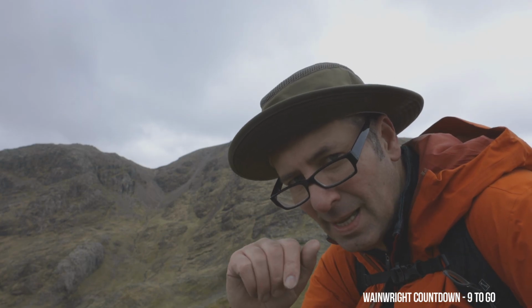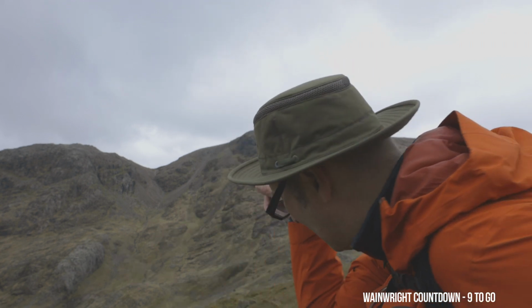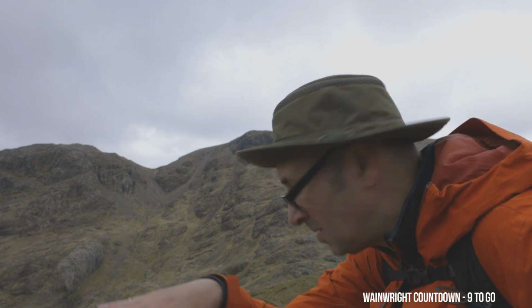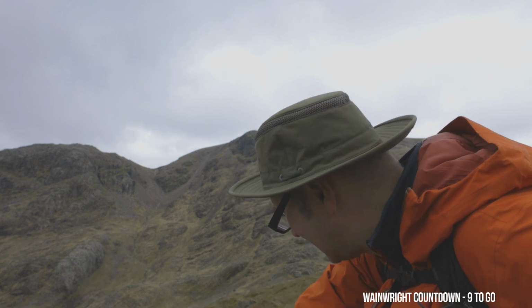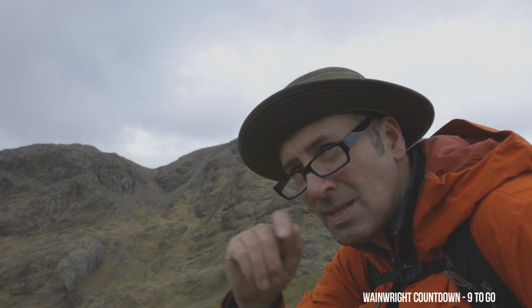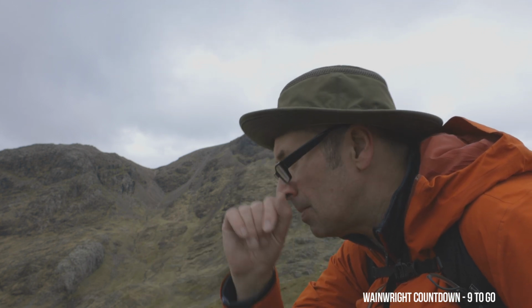There is a deep ravine just below me, and that's called Pierce Gill, and it means we're heading back down towards the main path, which takes you along, well, it's near the corridor route, along to Sca Fell Pike. So I'm going to head down there because, I'll be honest, I envisage this image, basically Pierce Gill, a deep ravine, as a leading line. It takes the eye up to Great Gable.